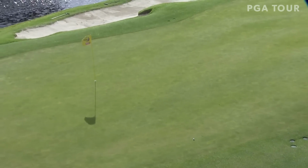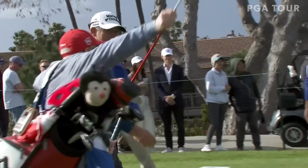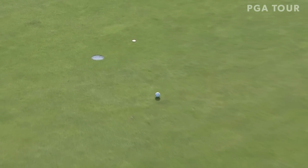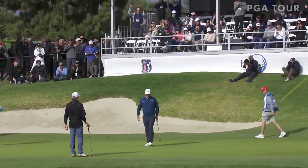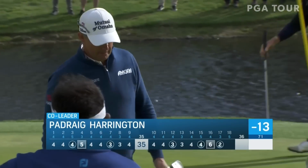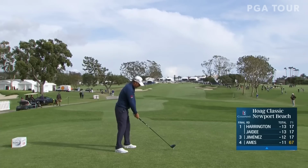Got it way up in the air. Also left of the flag. That's a good shot. That's kind of the target range I was expecting from JD. That's good play there by Harrington. It's more about pacing. It does go downhill. Three days in a row, Harrington with a birdie at 17. That is some bounce back right there by Padraig Harrington. That's a gutsy birdie. And he's in a share of the lead at 13 under. Move into a share of the lead.